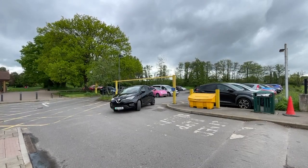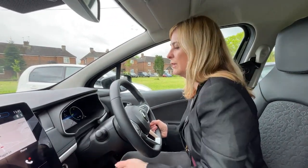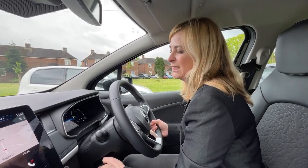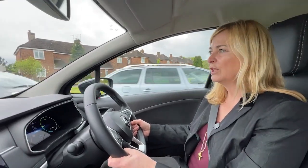I can change the position of the steering wheel, which I do like to do. I quite like a low steering wheel. There you go, see? That's quite comfy. And look, I've not been on a long journey, but it feels like a perfectly comfortable car to me.